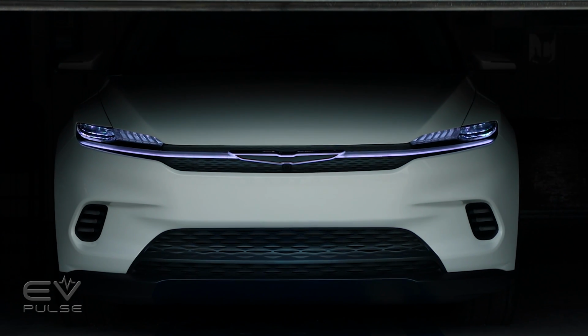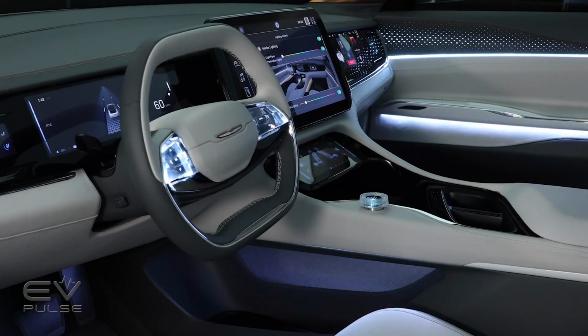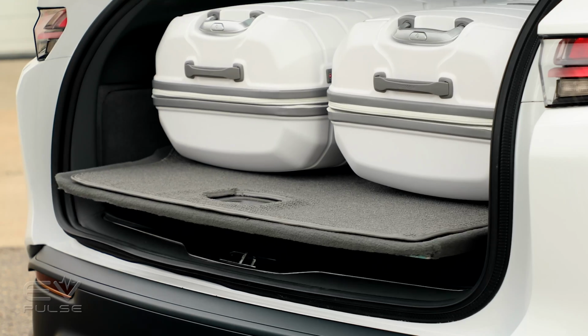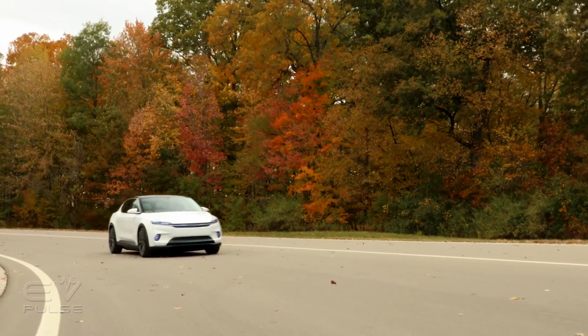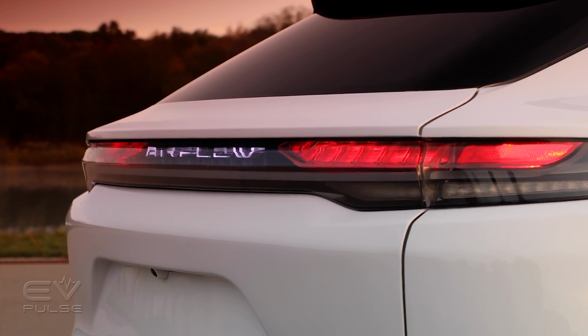Debuting at this year's Consumer Electronics Show in Las Vegas, the Chrysler Airflow Concept is a glimpse into the future of Stellantis EVs. Let's dive into some of the wild features of this sleek new electric. We'll tell you what we think is real and what's plain old show car fancy.